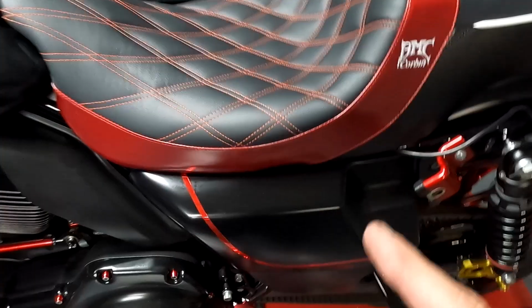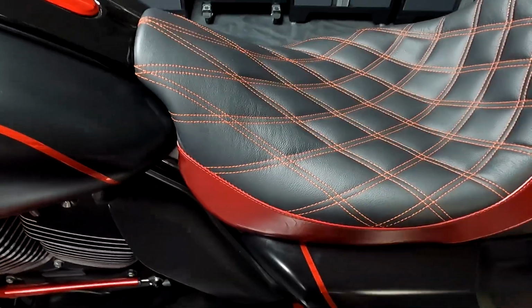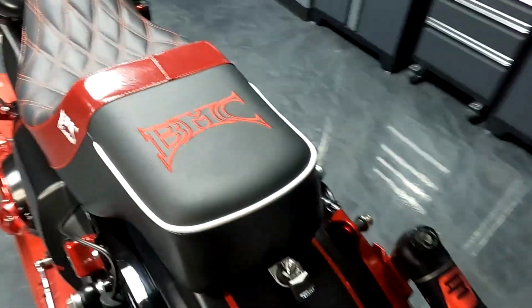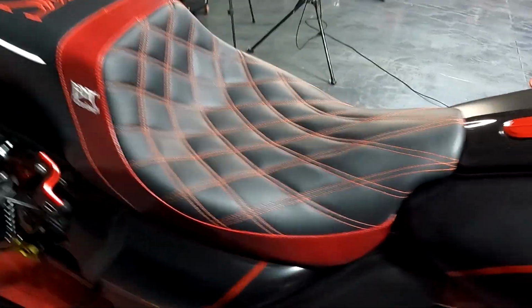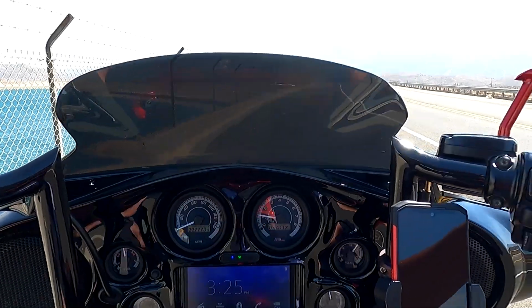Looks better thinner. Being thinner means when your legs come down the side, it's easier to reach the ground. It makes the bike look so much sleeker than that big fat stock seat. That thing makes the bike look like a turd. This thing is just sleek, man. Look at that. All right, let's ride it.